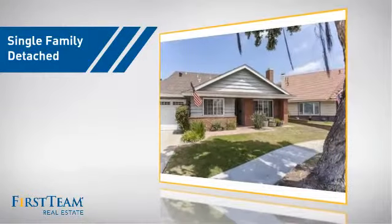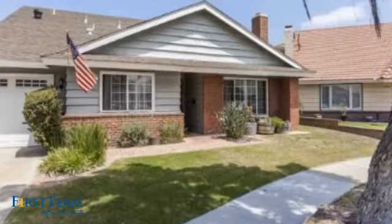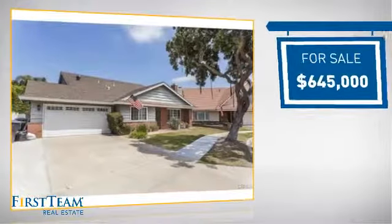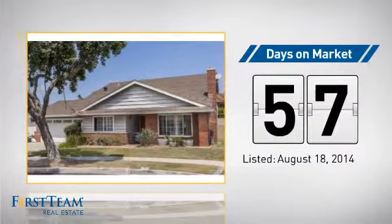This detached home is a great choice for families who want the privacy of their very own lot, and it's located in this area. Currently listed at just under $650,000. It's been on the market since August.